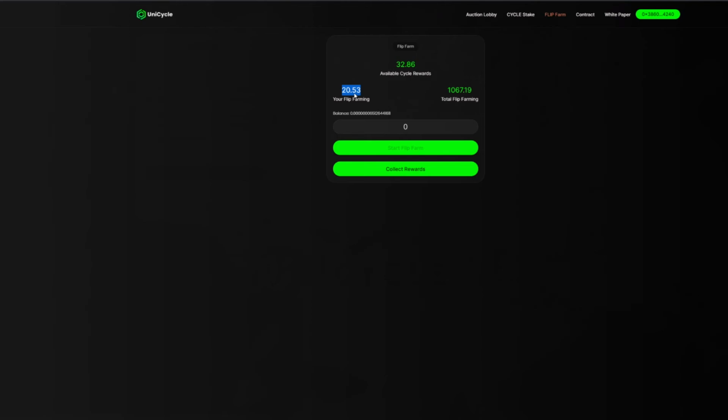Now flip tokens, if you have flip tokens, that's in essence you're providing liquidity on PancakeSwap. Once you link your cycle and BNB to get flip token, you cannot undo it. You are permanently locked in there. But with that being said, you're permanently getting more cycle for staking. In essence, they're rewarding you for providing liquidity and supporting the platform.